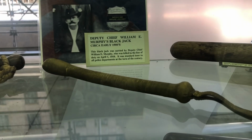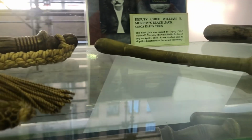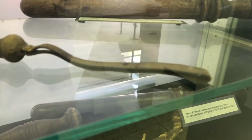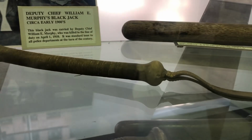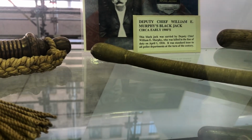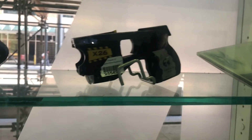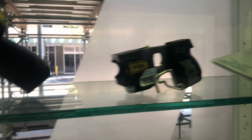And here's what's called a blackjack, which I'm not sure how this would have worked. I don't know if you would hold that as a handle and hit someone with this, or if you would put your wrist through this and hold the lower half of this part and then hit them with that. But it's very interesting. Here's some tasers. This looks like more of a modern one. And these are old school looking tasers, a lot bulkier.